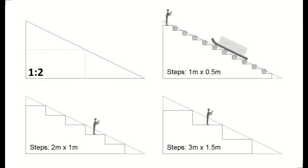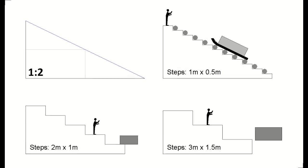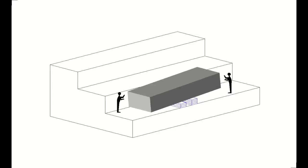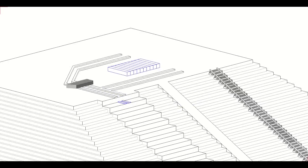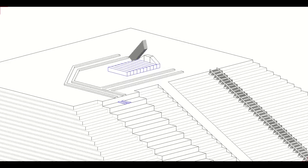However, another advantage of a steep ramp is the ability to incorporate large steps, which can be used as a platform for raising blocks from one course to the next. A simple technique would be the rocking and jacking of these blocks in a seesaw-like manner. Once blocks reach the top, they are maneuvered into position. This technique also eliminates the need for large amounts of rope.